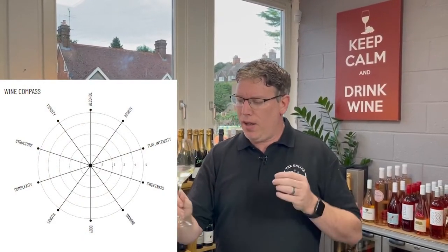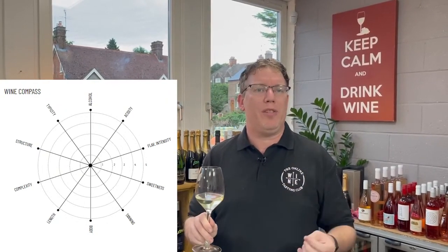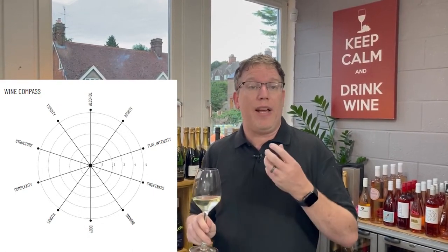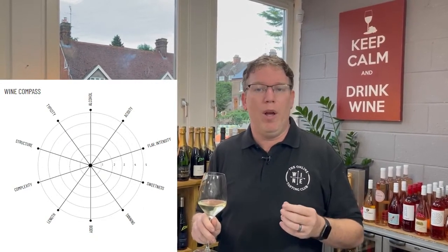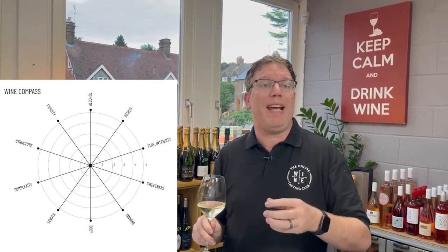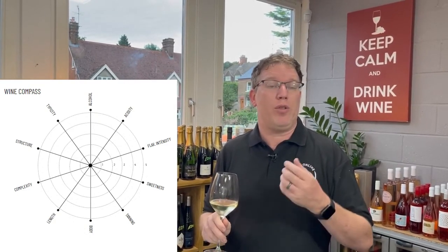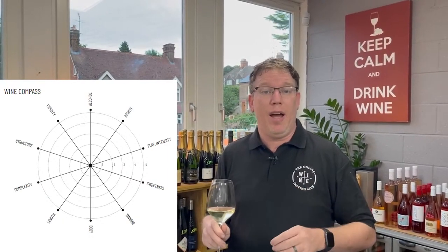So I think what's important here is not to confuse sweetness with fruitiness. There's lots of wines that are very, very fruity, but are absolutely bone dry. And that's because when we taste something and it tastes of melon, for example, or honeysuckle or honey in general, we associate that with being a sweet flavor. Therefore, we think there must be sugar. It's purely the flavor that the grape and the wine takes on. So sweetness is a scientific measure of how much sugar is in there.